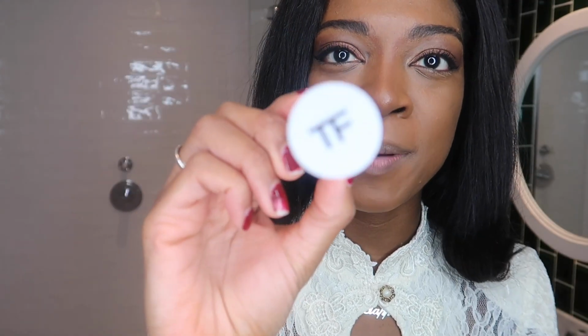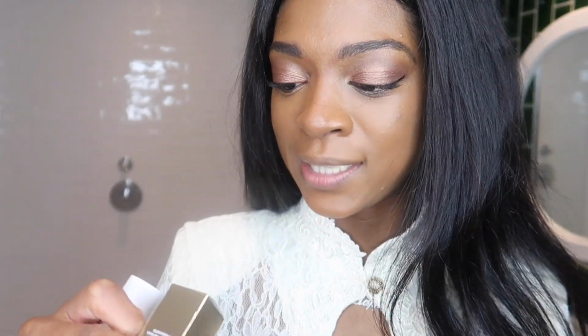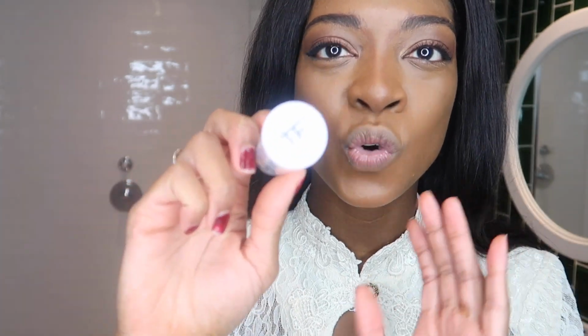It comes kind of double-ended with the Tom Ford logo, which is very cool. And this is in the shade Courchevel, which I think is a ski resort. Courchevel number 4, which is the darkest one I could find. I've already done most of my face, as you can see. So I'm going to quickly go in with the Glow Stick Illuminator from Tom Ford. It's all white and gold.